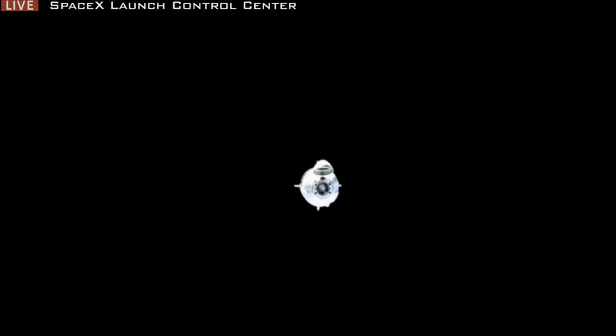So at this point, we should see them head up to the right and up from this view, as they're just making very small adjustments in the Dragon's positioning in front of the space station right now. And here comes the translation. We copy.